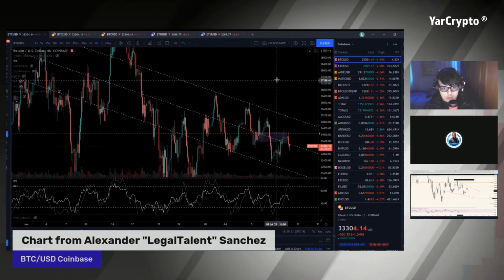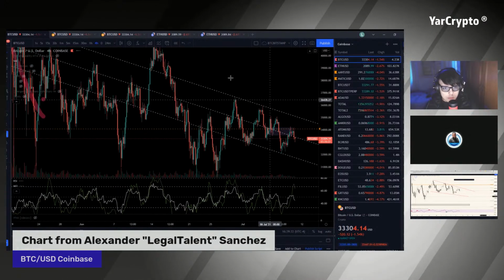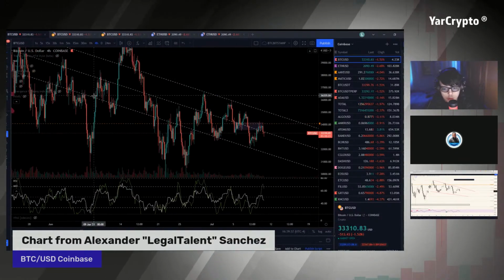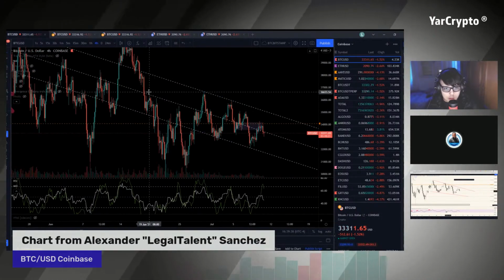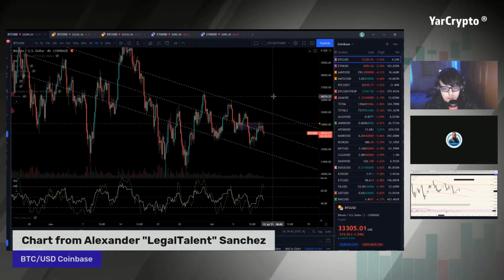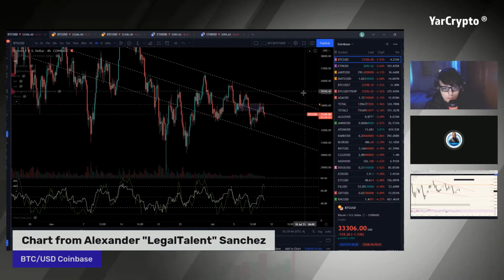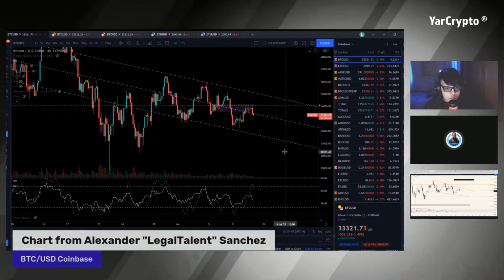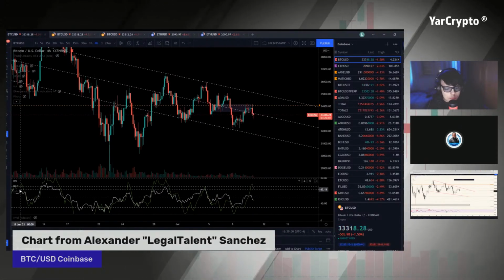But what can we look for? If we look at this channel that we're in, it goes back and there's a lot of confluence in the previous price action every time we get to these zones, especially the middle section of it. One thing I wanted to point out, and a great indicator that a lot of people probably don't know about, is the money flow index, the MFI.